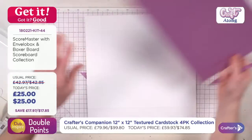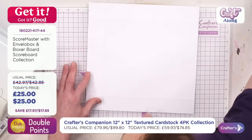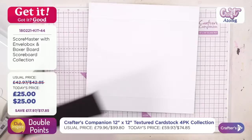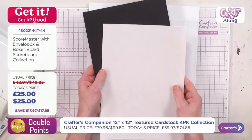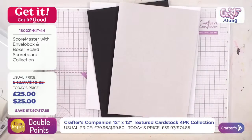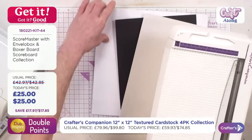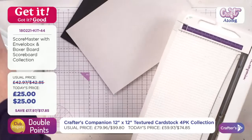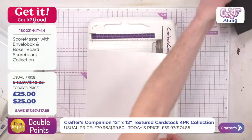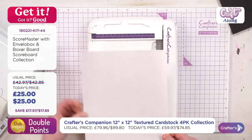So I'm going to move my Score Master out the way just for the time being. And then we're going to bring in our black matte cardstock and also our white Centura pearl with the hint of silver. So we can then bring in our guillotine. I'm going to set that to the side just now. And then we can cut our Centura pearl to 7 by 7.